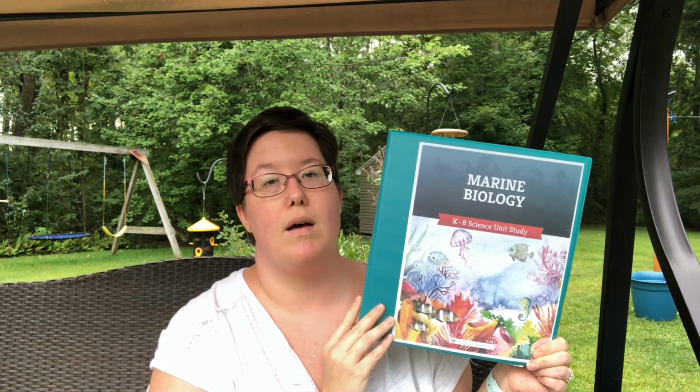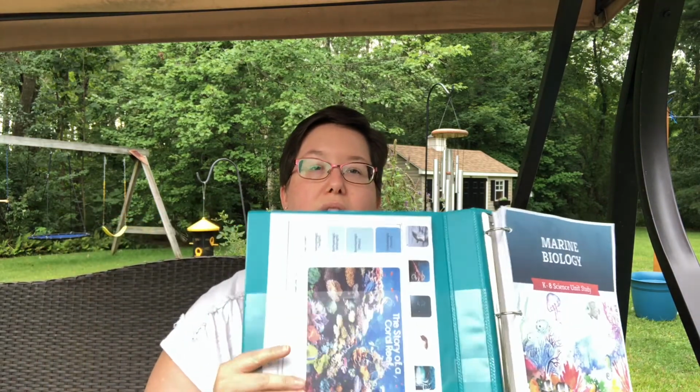We are also using The Good and the Beautiful for science. This is her first unit, the marine biology unit. Again, I printed off the PDF because it was actually free, so I took advantage of that. We have purchased several others that we're hoping to use this year, but we'll have to see how time goes. We've got everything ready to go. I have added a few extra things that aren't part of the curriculum just to expand upon it. She seems to be enjoying that one a lot.